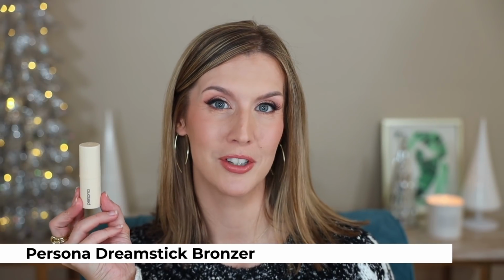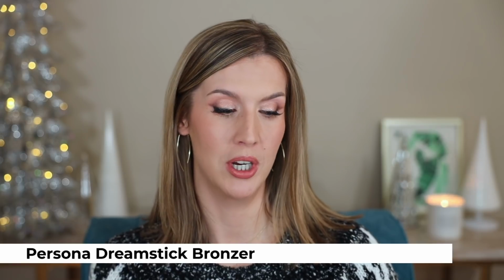Another stick product that I loved in 2021 is the Persona Dreamstick bronzer. I have the shade Dune to bronze. I know there's a cooler shade that you can contour with, but I really haven't been contouring a lot lately. So this shade has a little bit more warmth, maybe more of a yellow undertone than the Makeup by Mario medium that I have, but it still works. It works for my light medium skin tone, and of course she has other shades to choose from.